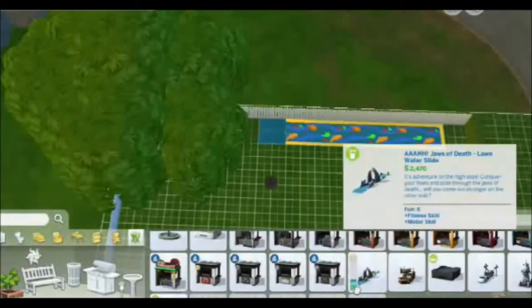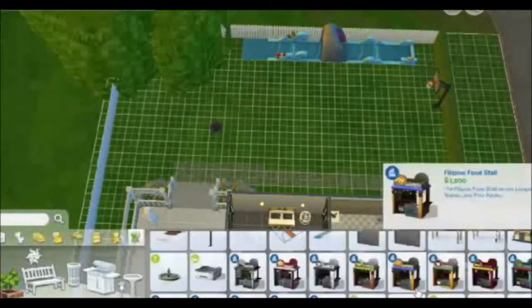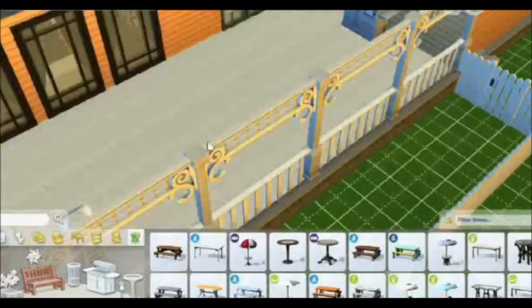Planter boxes for chef, so he has herbs, and we were arguing about the slip and slide. As you know, sharks, bum bum bum, that's the best. Yeah, so we had to have the shark over the cute one.